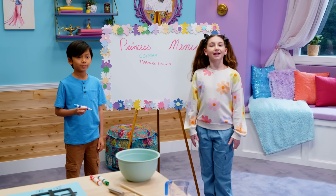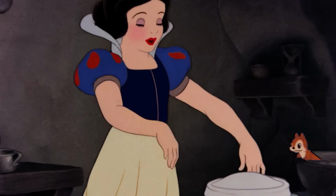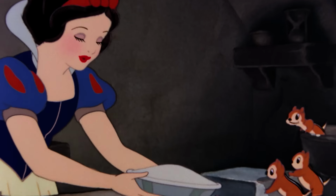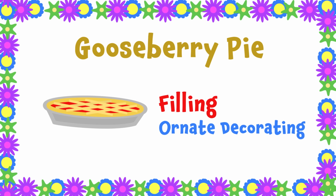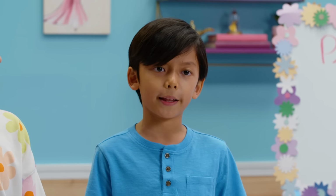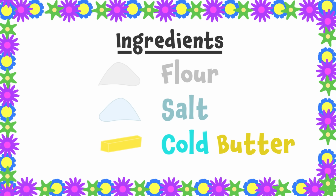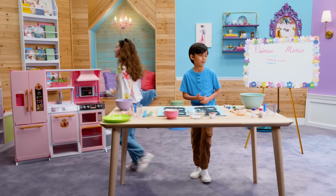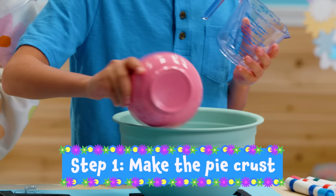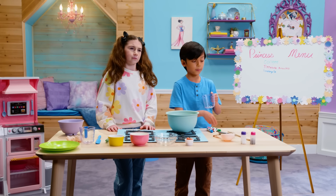Now for our last princess-inspired food item. Last up, it's gooseberry pie from Snow White. Let's get cooking. This pie is special because of its filling and its ornate decorating. What's the first step? So for this pie, you start by making the crust. You basically add flour, salt, and cold butter. Oh, I'll go get the butter. Then you gradually add ice water until it makes a dough.